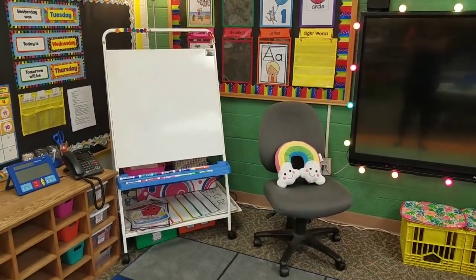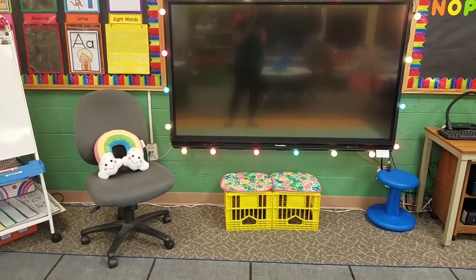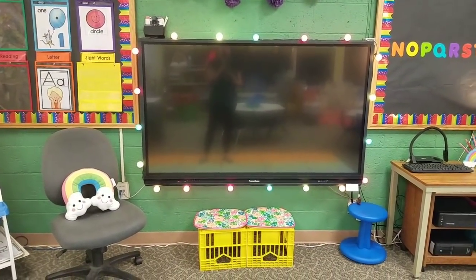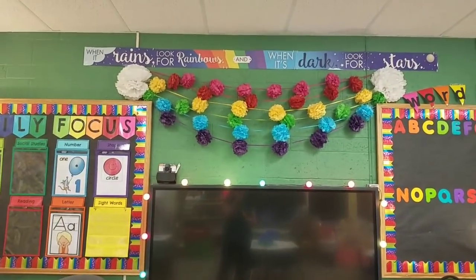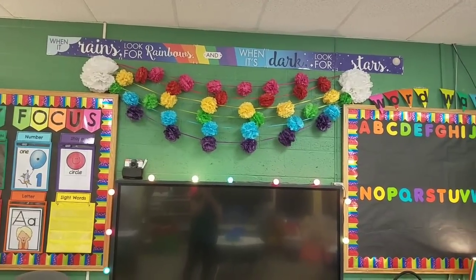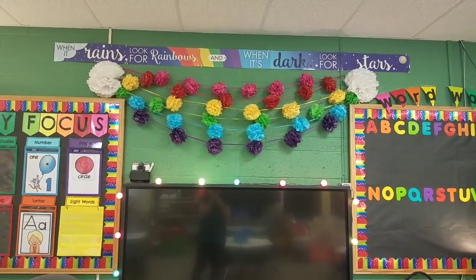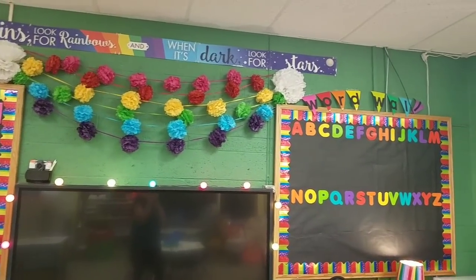It's my teacher chair with my little pillow, the crate seats that I made, turned upside down with cushions from Dollar Tree put on. And then this is my Promethean board, and I have strung lights around it. I really love the lights. It really adds a lot. Above it is one of my favorite quotes ever, and it goes perfect with our theme: when it rains, look for rainbows, and when it's dark, look for stars. And then there's my rainbow made out of tissue pom-poms that I got from Dollar Tree.